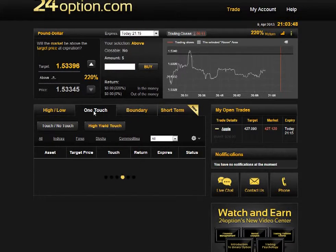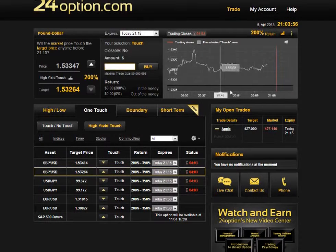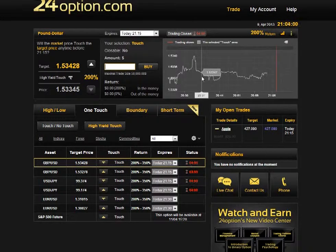Next off, we have One Touch. Here they basically define a certain target price, either above or below, and you buy an option as to whether or not the asset is going to touch that price even only once by the expiration. It doesn't need to be above that by expiry. It just needs to touch it once. It's enough. It can touch it and just go way down, and as long as it touched, you're in the money. If it doesn't touch, then you're out of the money.